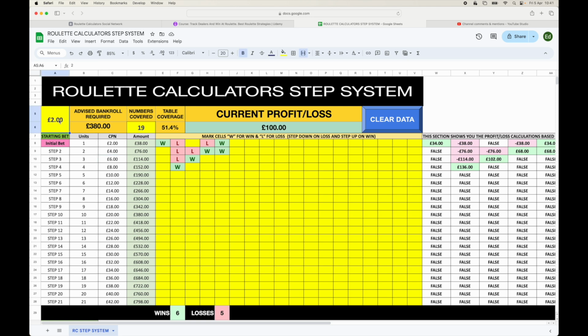Now of course you can change this at any point and say I want that to be 10 cents or 10 pence, and it will adjust accordingly. Okay, so you'll be like, oh, that's 10 cents per number.